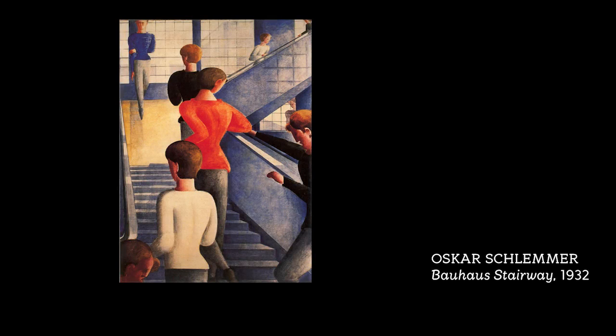I want to start with this painting that was made by Oskar Schlemmer, who was on the faculty of the Bauhaus. The painting is called The Bauhaus Stairway, and it depicts students going up the stairway at the Bauhaus in Dessau. What's incredible about this painting is that it really captures something about the Bauhaus, that it was a place that felt it was kind of inventing the 20th century.